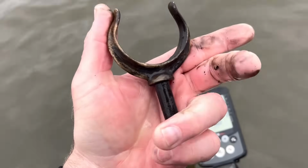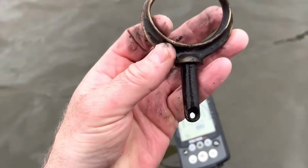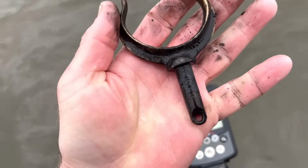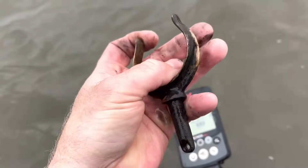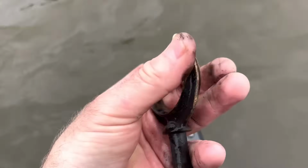Well, it's not unusual that one of these ore pegs will come out here. But these are on the older side, and I do have a nice little collection of them. They just come up as a phenomenal signal. Probably all brass.